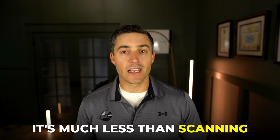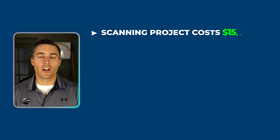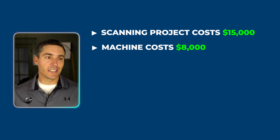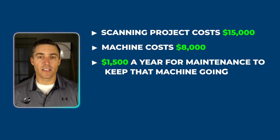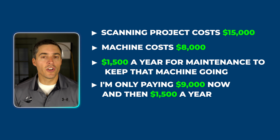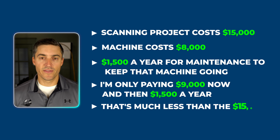I have 500 rolls of film. I'll just get a machine for $7,000, $8,000, $9,000. It's much less than scanning. It may not be, because you have to get that machine, then pay the maintenance. Let's say the scanning project costs $15,000, just for fun. Your machine costs $8,000, and let's say it's $1,500 a year for maintenance to keep that machine going. Oh, I'm only paying $9,000 now and then $1,500 a year. That's much less than the $15,000, but you still have to physically use the film.